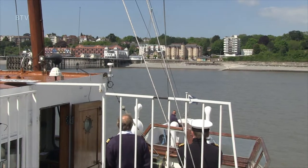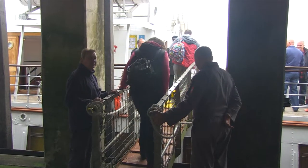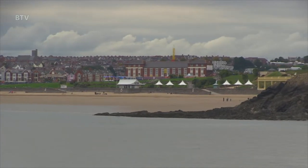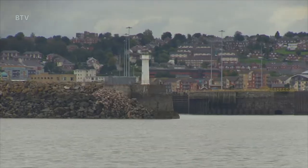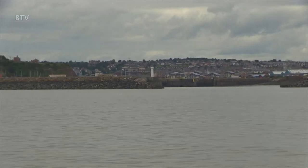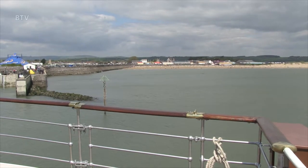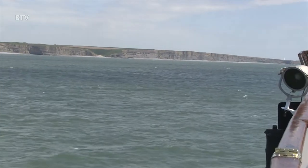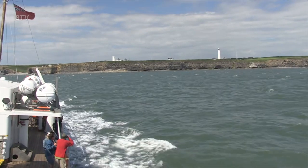Penarth, just a few miles down the coast from Cardiff, was Balmoral's principal destination in South Wales during 2015. From the newly refurbished pier, short cruises were offered down the coast towards Barry. The Welsh seaside resort of Porthcawl was also a popular stop, where passengers could either spend a few hours ashore or take a leisurely cruise along the Welsh heritage coast towards the lighthouse at Nash Point.